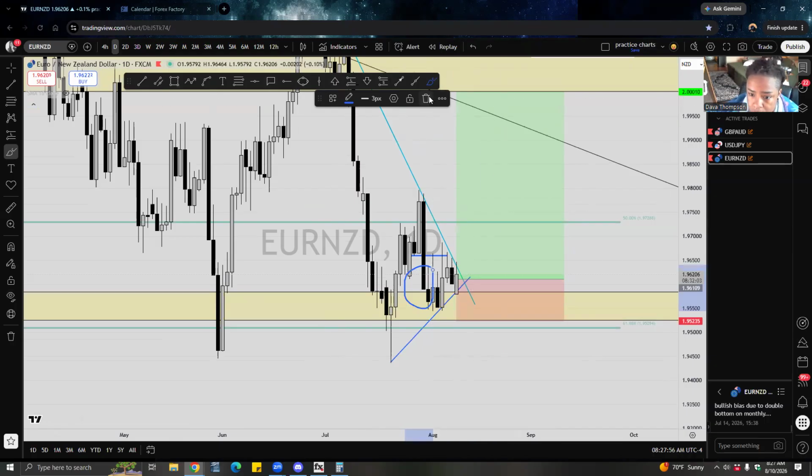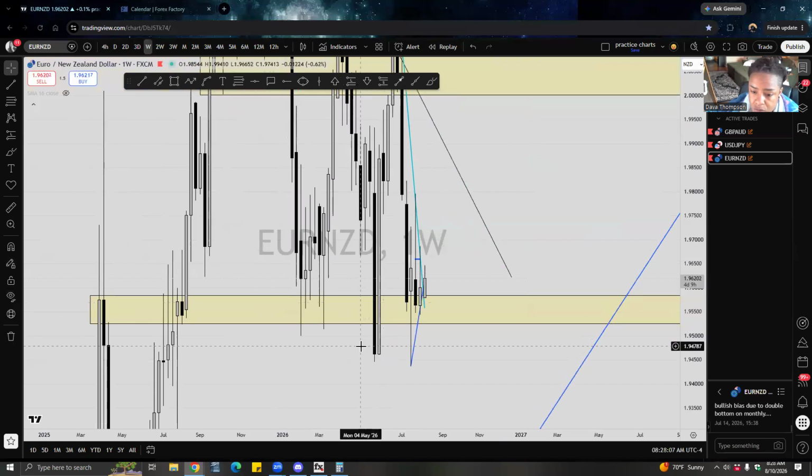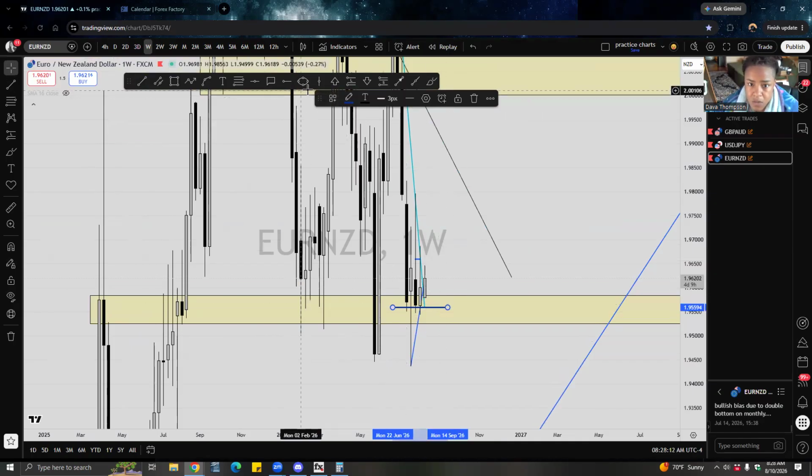It did what it needs to. And then I have my bullish candle close right here. So my setup A is actually complete. But what really did it for me was the way the weekly candles close, because this is a double bottom. What do we even call a double bottom?